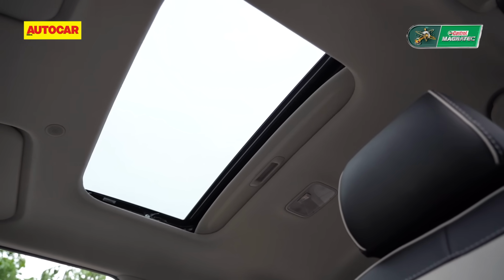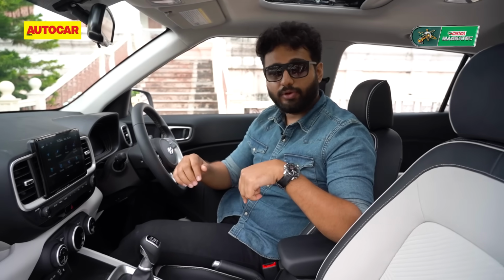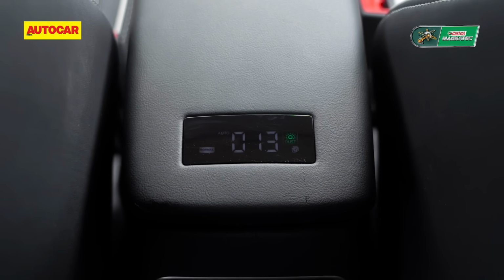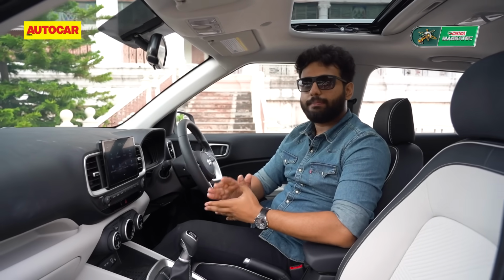You still get the sunroof, wireless charging, you get a Type-C port, and you get the air purifier, which was earlier manual. You got this big flask robbing away one of the cup holders. Now it is digital, and that means you get some space here as well. And yeah, it's a pretty packed car overall.